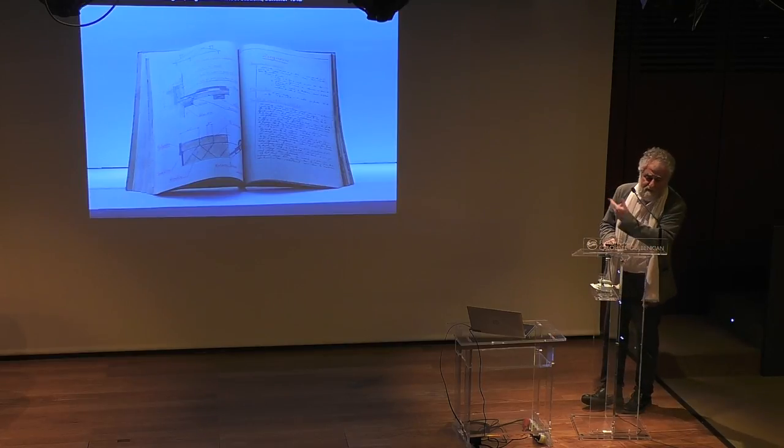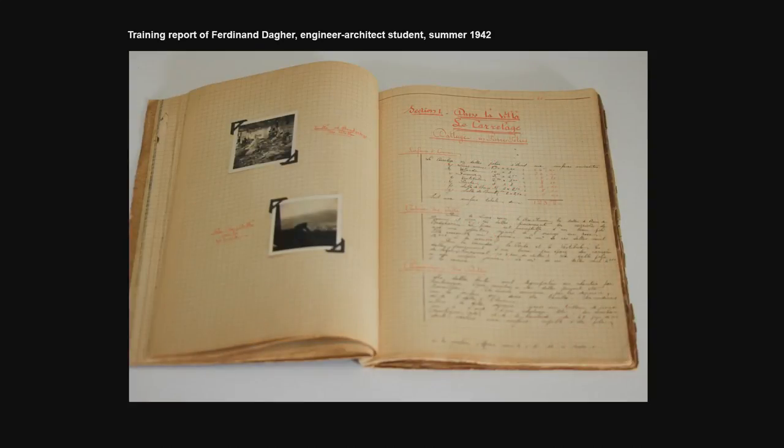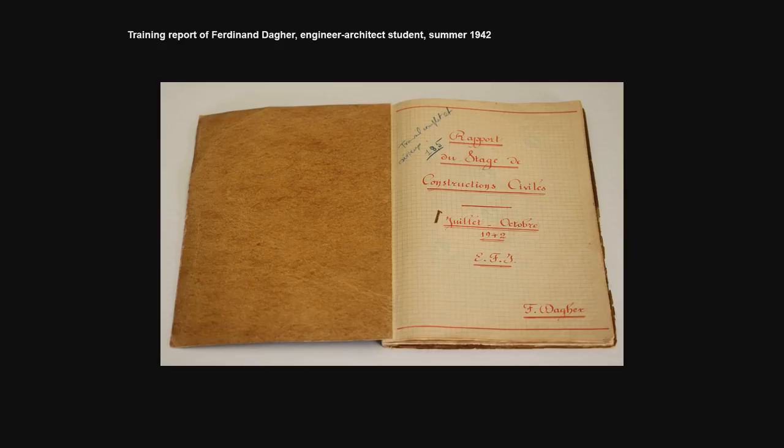For me, this was the masterpiece of that exhibition, because the rest is more or less easy, a photo or whatever, but the notebook of a student documenting everything, from the cost of every material to what happens when somebody is hurt on a site. So it's very interesting. So this is it. I think he had a good grade, yes. 18.5, not bad.